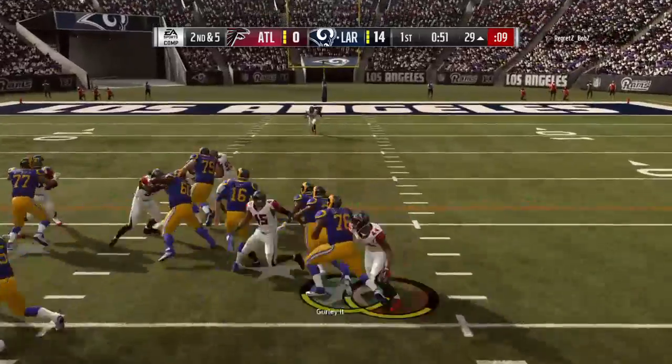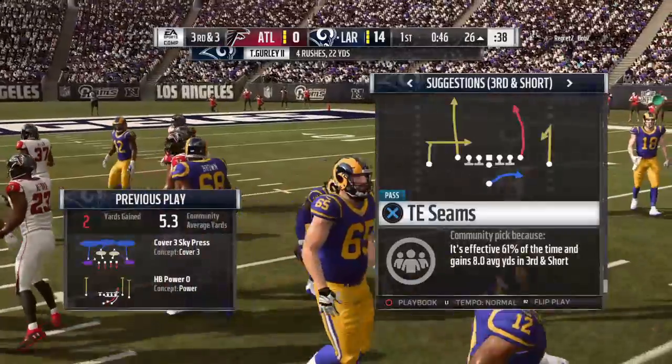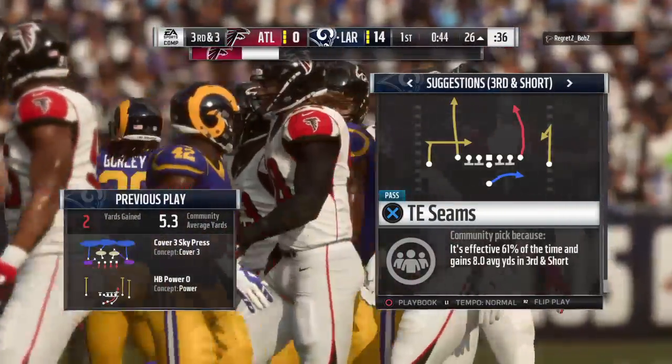Now on second down, this is Gurley. And he'll take this down just shy of the 25-yard line. Vic Beasley able to make the tackle.